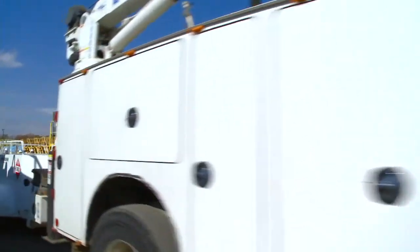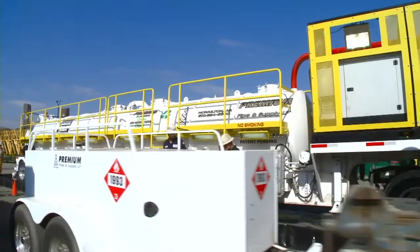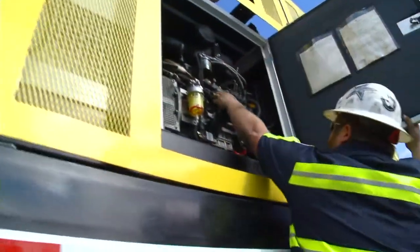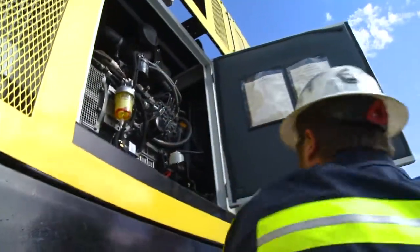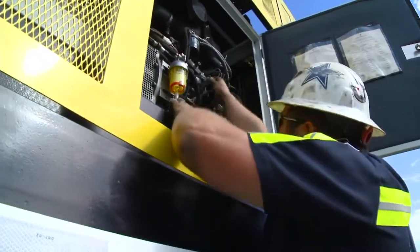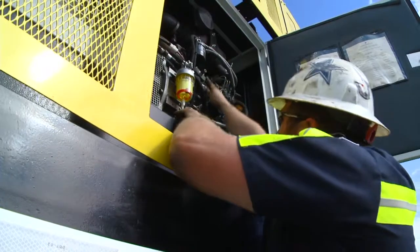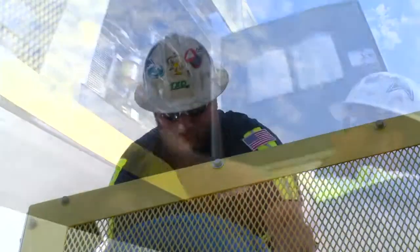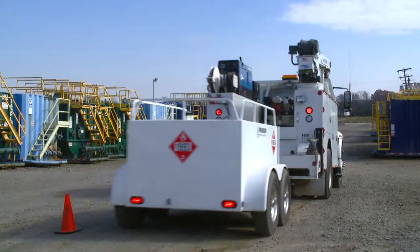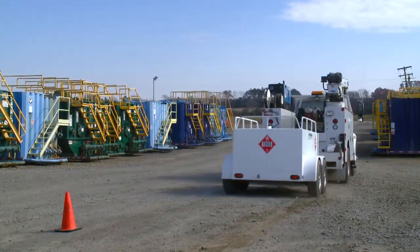Operating on a 24/7 basis, equipment maintenance and power plant refueling is done on-site every 12 hours by a Premium Pipe and Supply service truck. All fluid levels are checked and topped off as needed. The fuel tanks for the generator, compressor, and water pump engines are filled, and the air filters are checked and changed when needed. This scheduled on-site maintenance ensures that the Super Vac Cleanout trailer can operate at full capacity for hours, days, weeks, no matter how long the job requires.